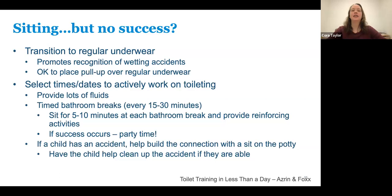So we want to have lots of opportunities to have accidents or lots of opportunities to have success. And then while you're giving this child a lot of fluids, all the juice they want, all the water they want, we take them on timed bathroom breaks. So every 15 to 30 minutes, we have them sit on the potty for 5 to 10 minutes. The goal of that is to actually try to have an accidental success.